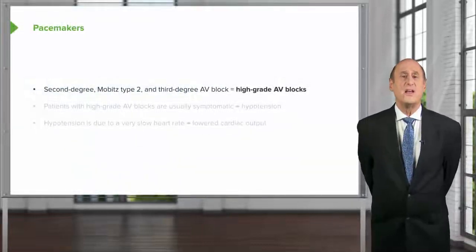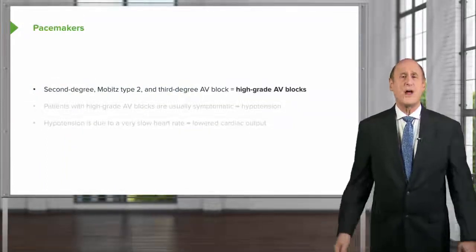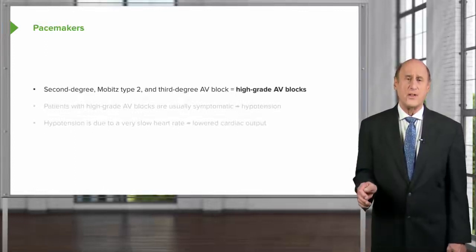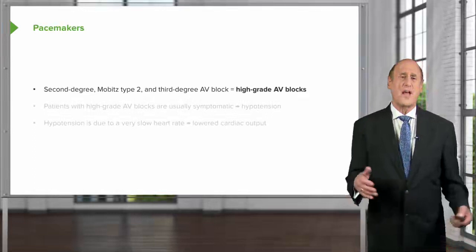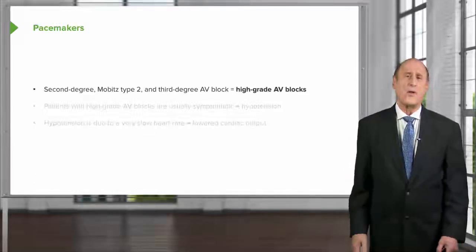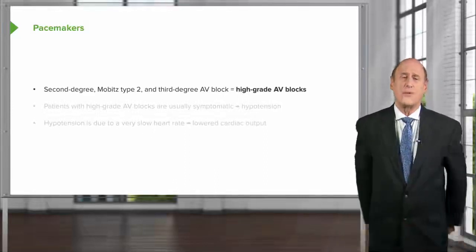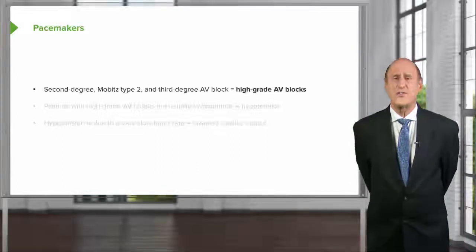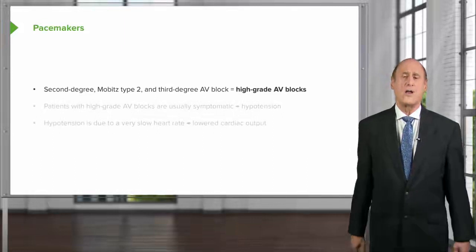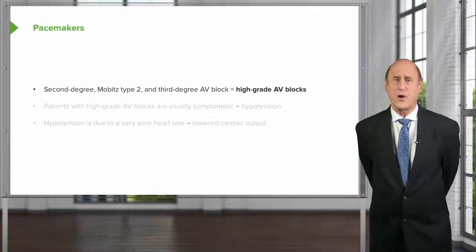Pacemakers are used to treat either second-degree Mobitz 2 block. Remember what second-degree Mobitz 2 block is? That's where there are dropped beats without lengthening of the PR interval. Lengthening of the PR interval can be type 1 second-degree AV block, which can occur in athletes and normal people. But type 2, where you're suddenly dropping beats, does not occur in normal people. That means a lot of injury to the conduction system, and you're very close to third-degree AV block, which means complete heart block with a very slow heart rate and a reduced blood pressure.